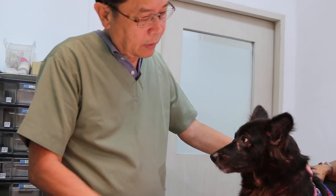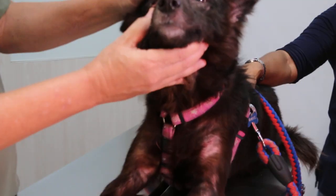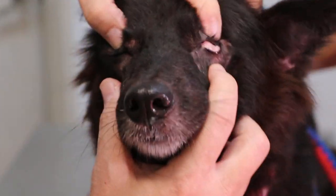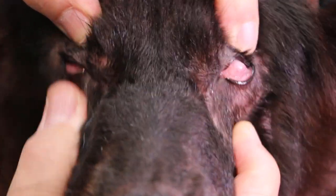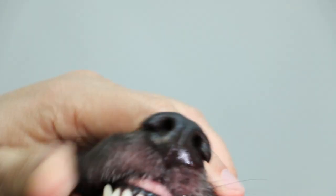Normally the first part of the physical examination is to check the mucous membrane, to see whether the dog is pale or not. You see the color is good. The tongue is okay, a bit reddish. Is she drinking? There's no dehydration. And this is a 6 years old, right? Yes, 6 years old. Check, no ulcers. Okay, it's fine.